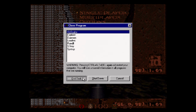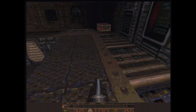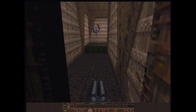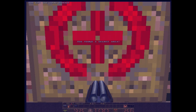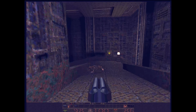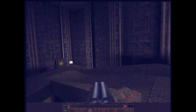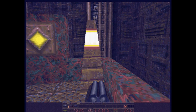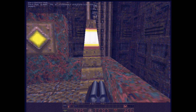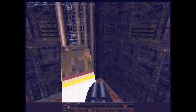GL Quake there, not working because of the S3 Verge. Yeah, as I said, this is a terrible graphics chipset. It's pretty much just good enough for DVD playback, and that's actually what it was fitted for. But software rendering, once again on the Pentium 2, shining through to help bring the steaming turd up to some playable old school gaming.